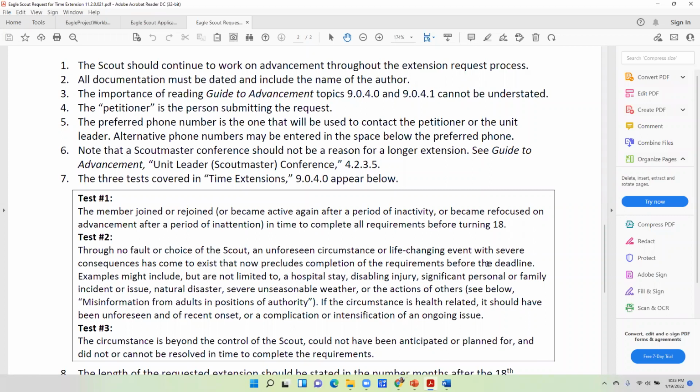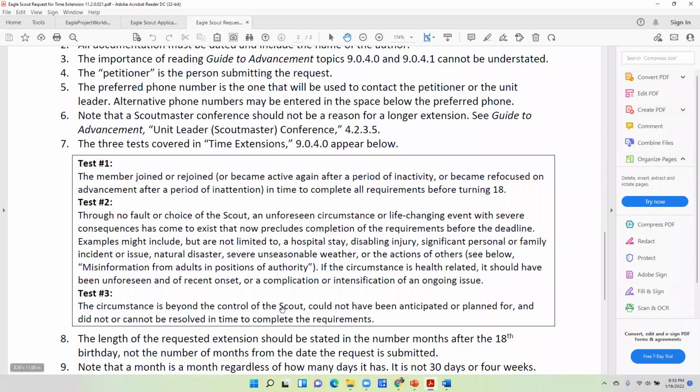Got one yesterday. A scout's house burned down. All his Eagle Scout project documentation was in the house. Family is homeless. He submitted a form to extend it. That's a perfectly good reason. You know, a family member going into the hospital or a national disaster like COVID are good reasons. These are things beyond a scout's control and could not have been anticipated or planned for.